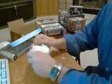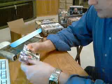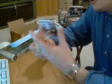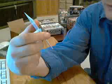Pack number 1. Space, insert, and a couple inserts. This one's not numbered, for the Texans, Arian Foster insert. A gold parallel, doesn't look like that's numbered either, for the Broncos, of Von Miller. Von Miller gold. And a rookie of Dontari Poe for the Chiefs, numbered out of 250.